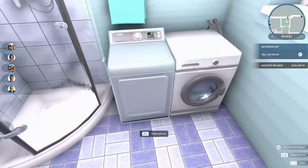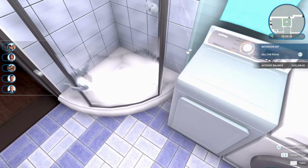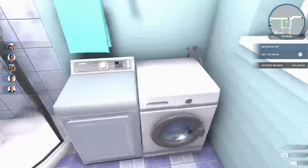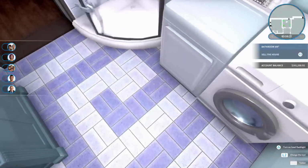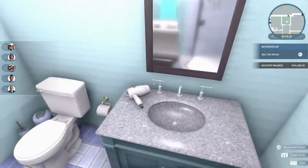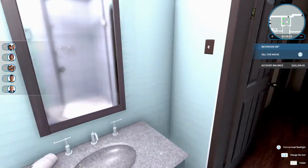And then ideally, you'd still be able to open this without the dryer in the way. You should just be able to whoosh. It might just barely make it, but like this shower door, yeah, you can open that for sure. It'll just barely make it. Yeah, it'll be fine. We'll just pretend like I didn't catch that. Okay.